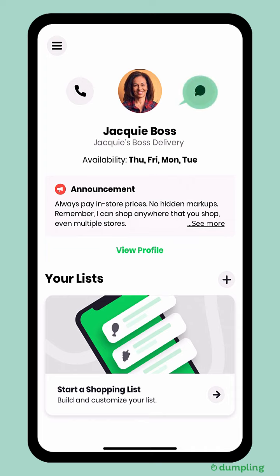Let's start with the message and call buttons in the Personal Shopper's profile. You'll notice that these are front and center. And there's a reason for that. With Dumpling, it's all about the person. We know that the right personal shopper can make all the difference when it comes to your grocery delivery experience. We encourage you to communicate directly with your personal shopper.